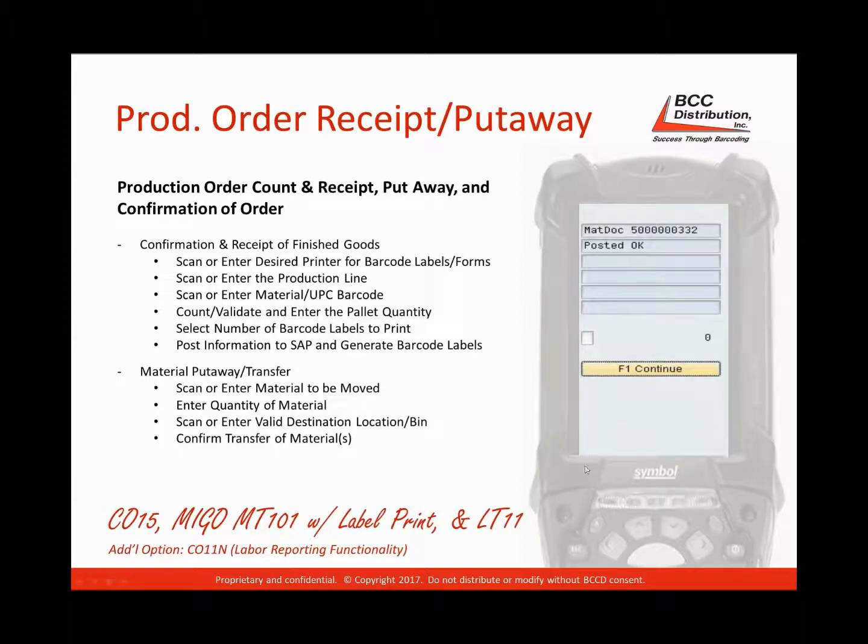So what I want to point out at this point in time is that the system would have actually then done the CO15 order confirmation of 52 cases. It's also done the MIGO Movement 101 receipt, and we've got a material document here indicating that everything's posted and correct in SAP.